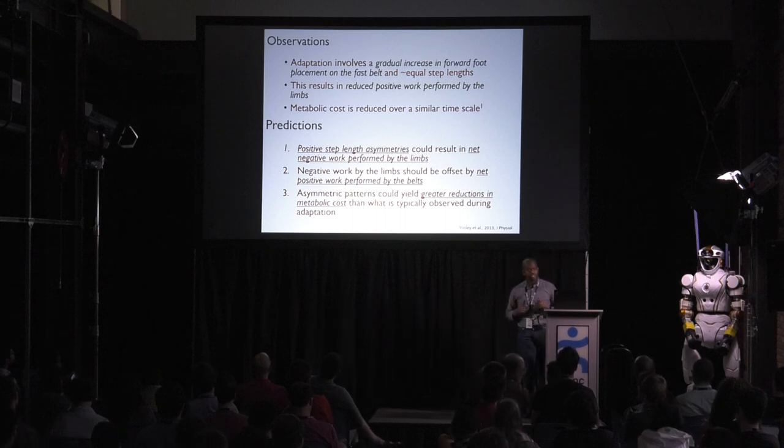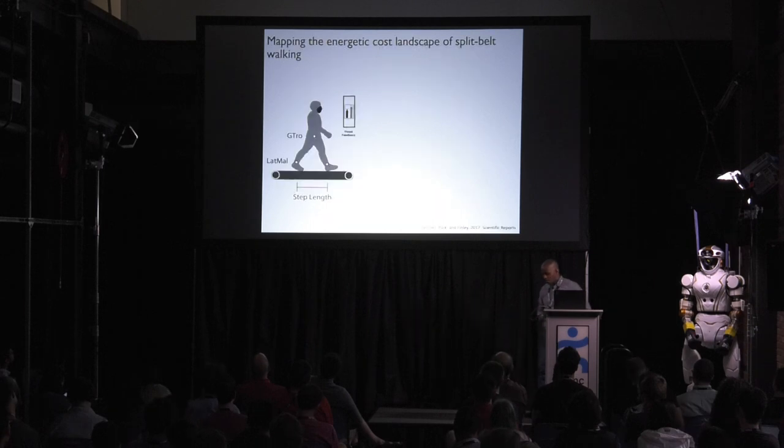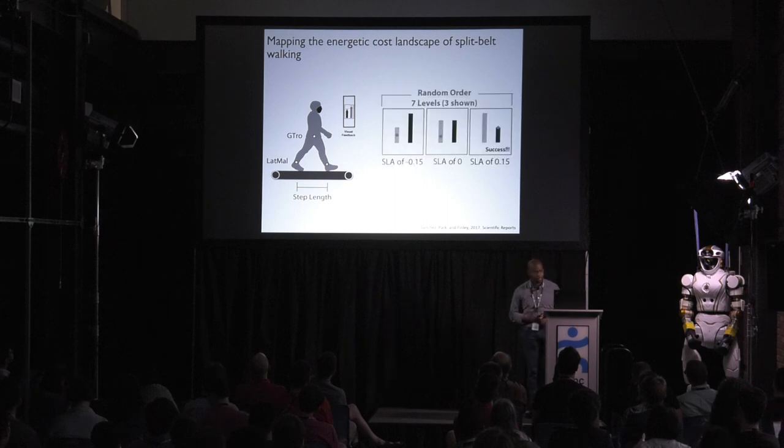Okay? So in other words, the body should be able to take advantage of the work performed by the treadmill. What we did to test this prediction was take an experimental paradigm that we've published recently, where people walk on our treadmill. We use visual feedback to modulate their individual step lengths. We can then map a range of asymmetries by varying the length of each step.